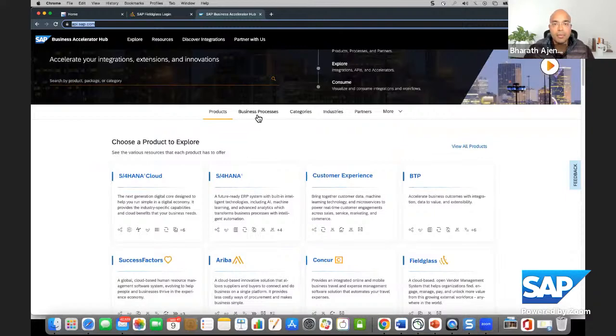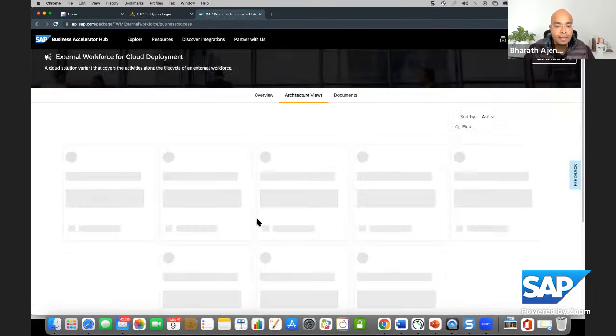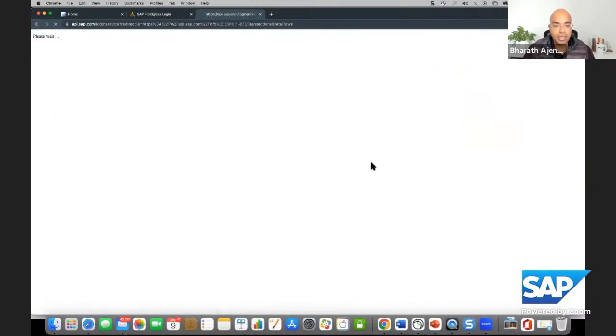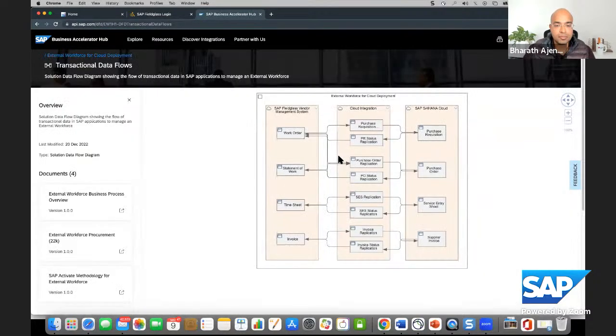Here, for example, if you click on the tab Business Process, the end-to-end business process are documented here. For our session today, we are focusing on the external workforce. So I'm going to go to Recruit to Retire. And here you see external workforce for the cloud and the hybrid deployments. And if you go to the cloud deployments, here you see the master data flows as well as transaction data flows and additional information here. And especially on the transaction data flows, you see what business objects are being exchanged between SAP Fieldglass and S/4HANA Cloud.